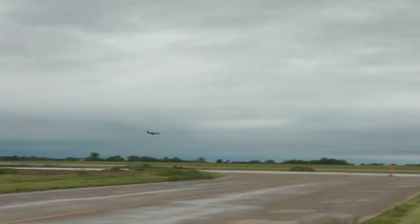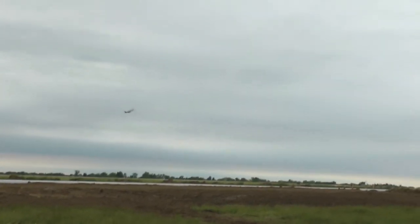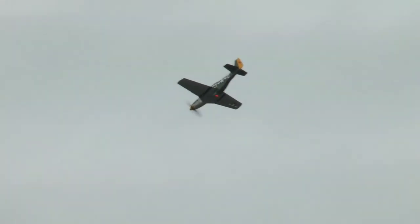Paying attention, that was an aileron roll, different than a barrel roll. This is called a Cuban 8. We'll roll to the north and do another one.